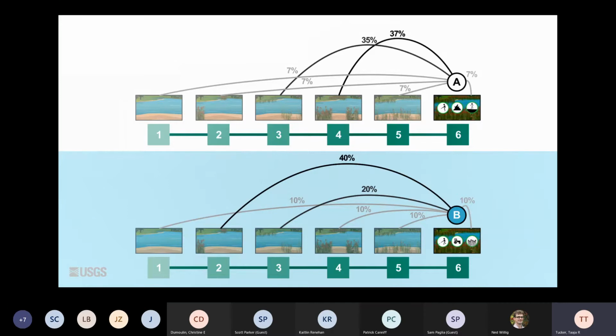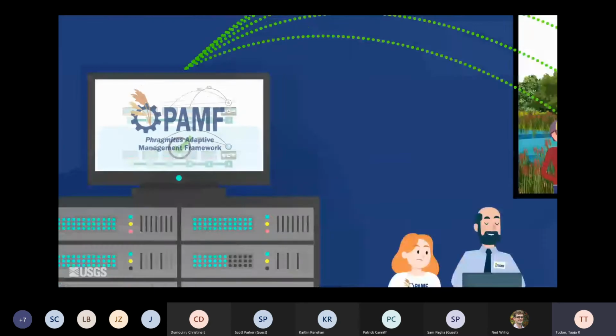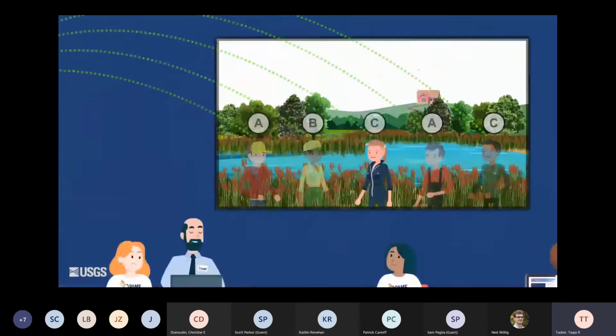Since combination B is more likely to improve your unit to a less invaded state, the model will recommend combination B over combination A, provided that it isn't too expensive. As the model collects data about cost and effectiveness of each of PAMF's 16 combinations, its guidance changes to reflect the best information available. You make this happen.